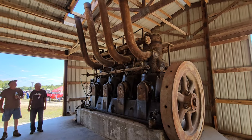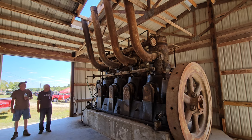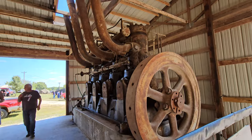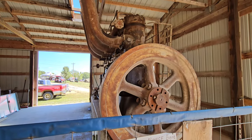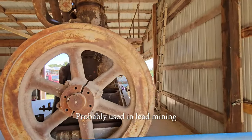Check out this Fairbanks Morse plant engine. Holy moly, that's a big engine. Fairbanks Morse engine, two stroke, 300 RPM, 300 horsepower. St. Joseph, Missouri.